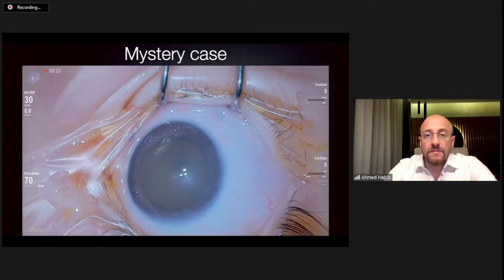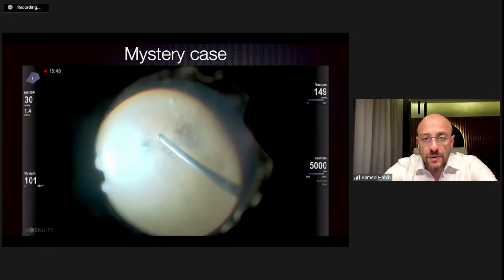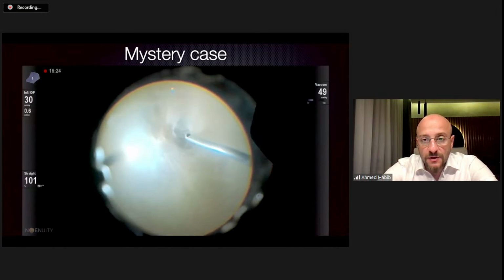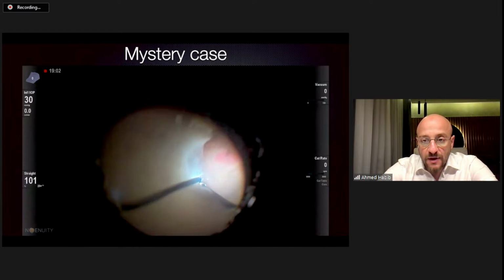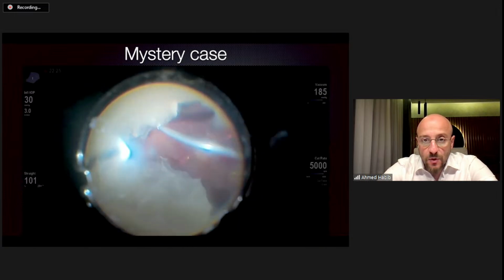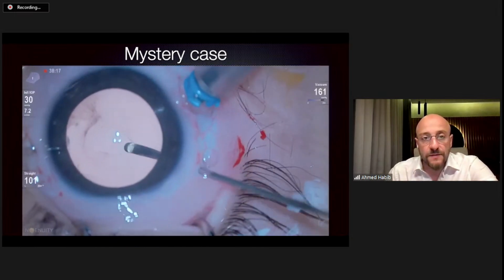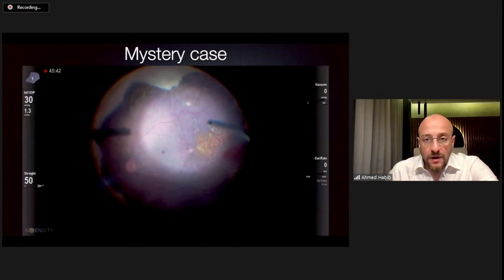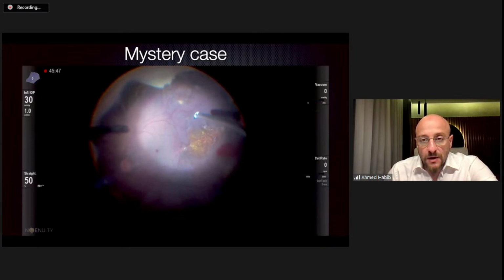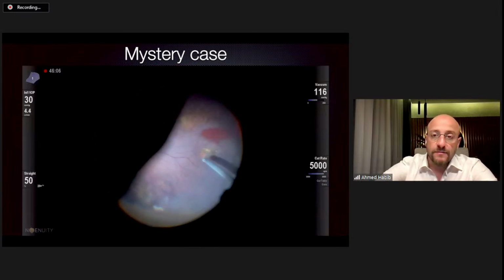And lastly, that's a mystery case that was actually a week ago. That's a 2-month-old baby with a very dense vitreous hemorrhage. Actually, the cutter is having a difficult time cutting it, owing to the organized hemorrhage and the density of the vitreous in an infant. And after clearing the view, as you can see, there are some exudates, some vascular abnormalities, and some subretinal hemorrhage.